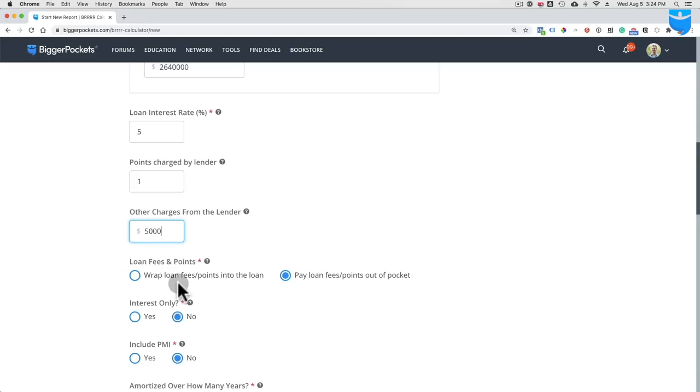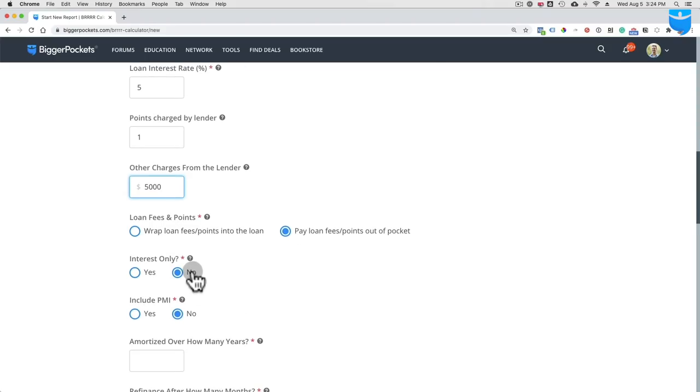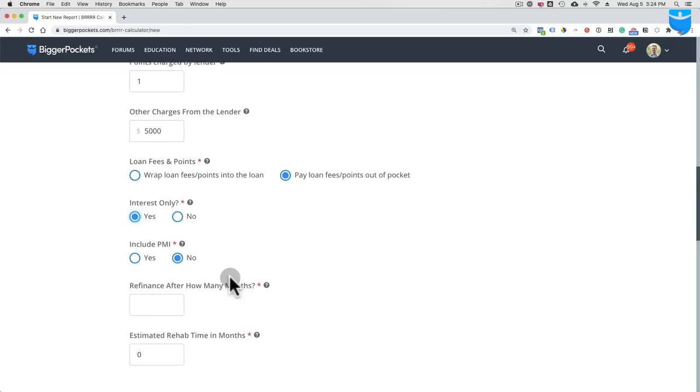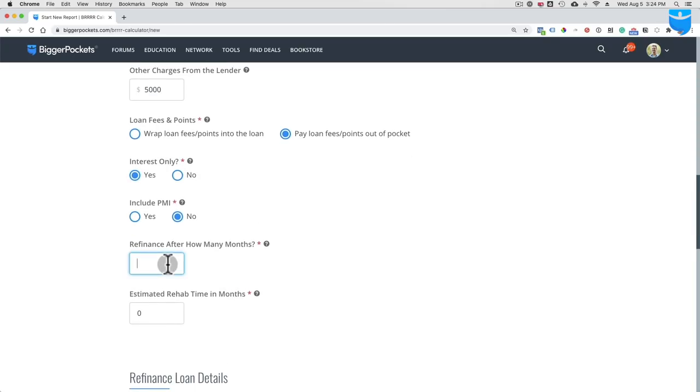And did you pay those out, or did you wrap the loan fees into the loan? We had to pay that. Okay. Interest only? We got interest only for 18 months. So we'll just say yes, and no PMI on a construction loan. That's right. And you're planning on refinancing? We're going to refinance or sell.